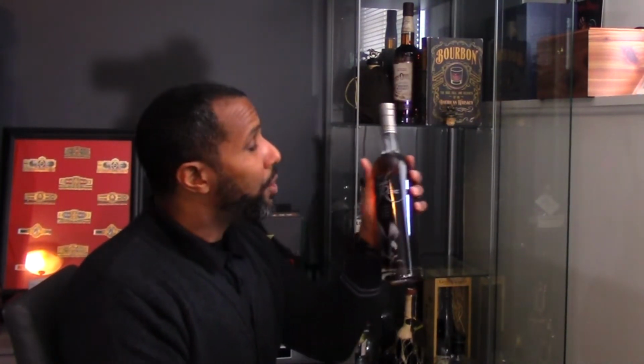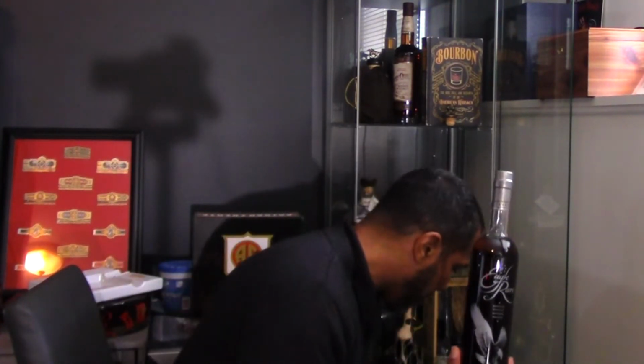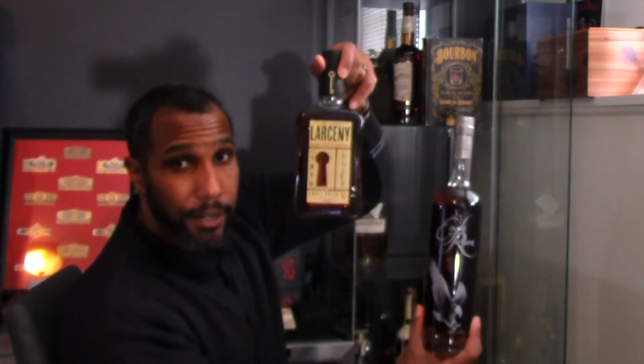This is one of my favorite bourbons also. It's a wheated bourbon, which usually takes a lot of the bite away because it doesn't have the rye, and is a little bit smoother. The Larceny is a good alternative to having a good wheated bourbon. This is probably the best wheated bourbon.